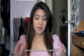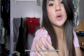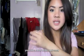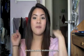If you guys are wondering, my top is from H&M. It's just a scoop neck t-shirt, but the shoulders are so cute. If you can see, it's a little bit of poofiness, and it has lace so you can see through it. And this is one of the things in my haul videos that will be up very soon.